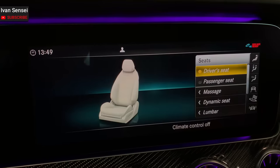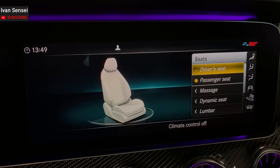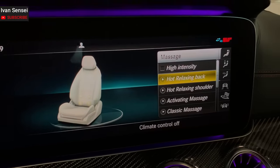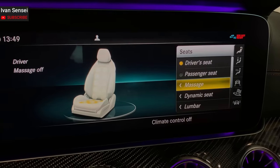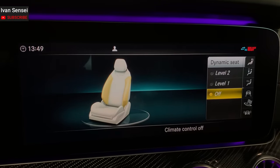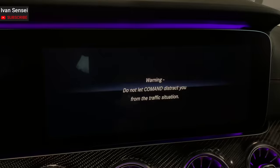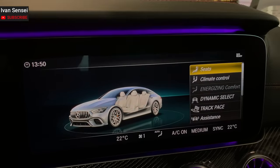So you can adjust seats, driver's seat, passenger seat. You can select, then you can activate the massage, hot relaxing bag, so different kinds of massages. Then dynamic seat, you can turn it off. This means that in the corners the seat will support your movement and it will inflate the bolsters. Yeah, every customer is probably trying this new system, so that's why the battery is drained.